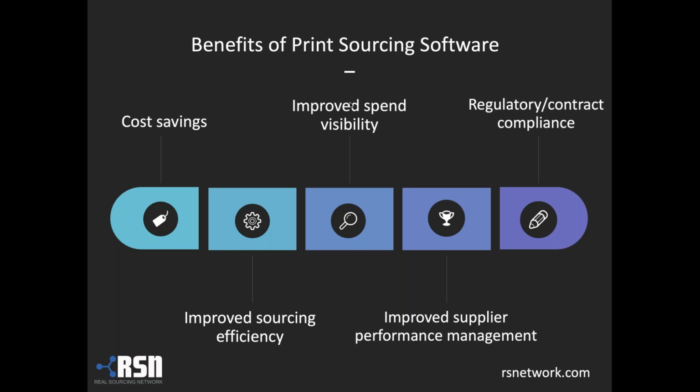You'll also get significant improvement in the visibility of what you're spending as a client, because of the extensive reporting capability that exists by having the software. I will tell you that when we talk to a potential client and we ask the question of how much they are spending for print, most of these potential clients don't know, because they're not using a print sourcing software solution, and therefore it's not visible to them on an ongoing basis. But with the software, that becomes clear and obvious on a real-time basis.